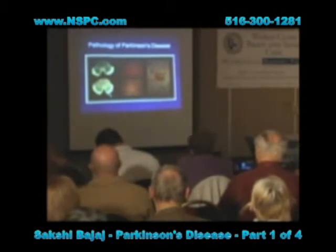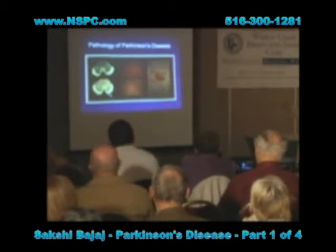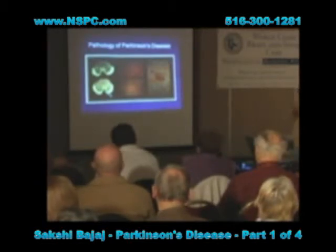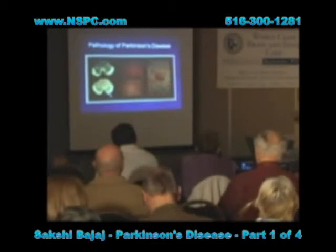Thank you. So if you look here, this is a cut section of the brain from a normal person, and this is a patient who has Parkinson's disease. You can tell this black area here is much less in this section. This is called the substantia nigra. What this does is it produces dopamine, which is a chemical that regulates movement.